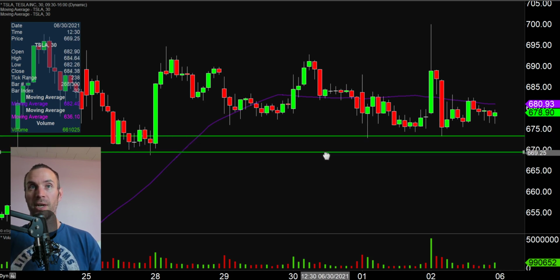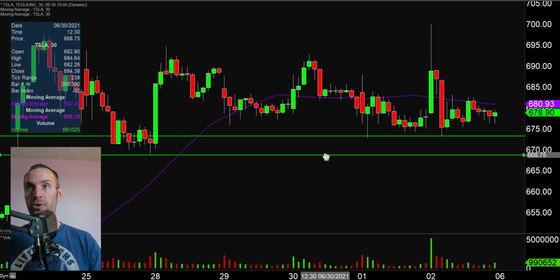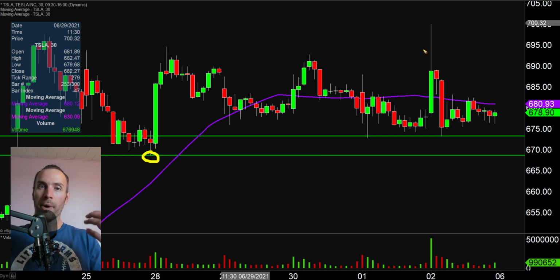If it fails, then the next key level that everybody's eyes are going to turn to is right down there at about 668, which again, going through the history of things, you can see has a track record of providing support. But at the core, the moral of the story here is, in my opinion at least, most people are going to be wondering and watching about these two areas of support. And I know I will be.